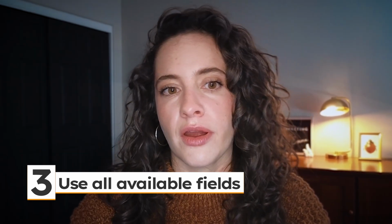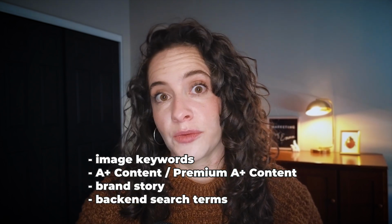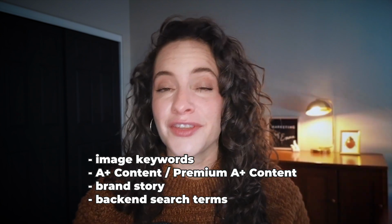So this is another great way to maximize your SEO without taking away from readability. When we're talking specifically about Amazon listings, you have the fields that are visible to the customers and you have the fields that are not visible to the customers. So the ones that are not visible, as I mentioned earlier, might be particularly great for those keyword phrases that are just too difficult to fit into a sentence. And you have a lot of them. You have your image keywords in your A+ and in your brand story. You also have the back-end search terms. And so you've got a lot of space to work with.